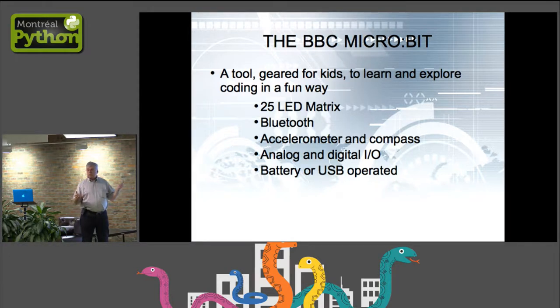It has Bluetooth, so it can talk to a phone or an iPad. Well, you know, I like Apple. There's an accelerometer and a compass inside, so they can play games: they shake it or move it, and they can see what happens. There are some analog and digital IOs, a bit like an Arduino, so they can interface with the real world, and it can work with batteries or be USB operated.